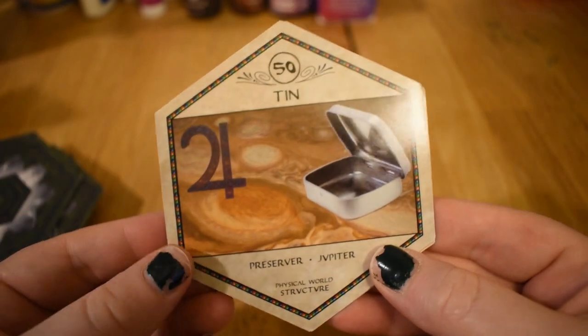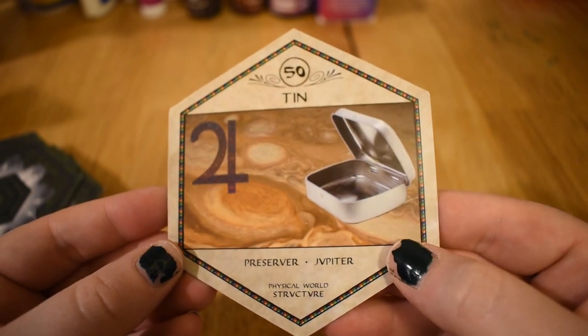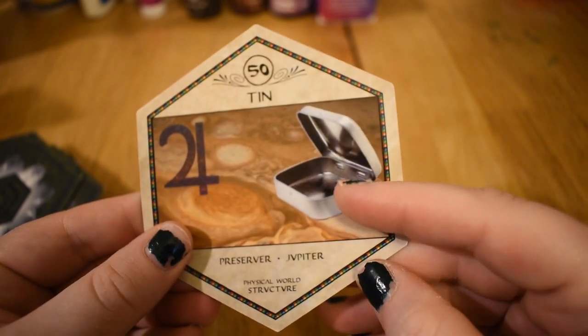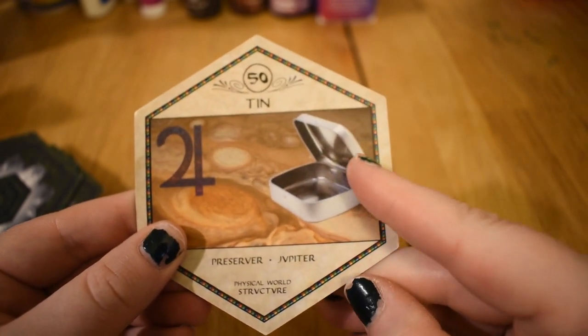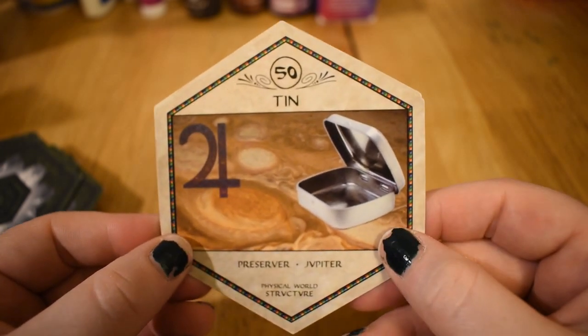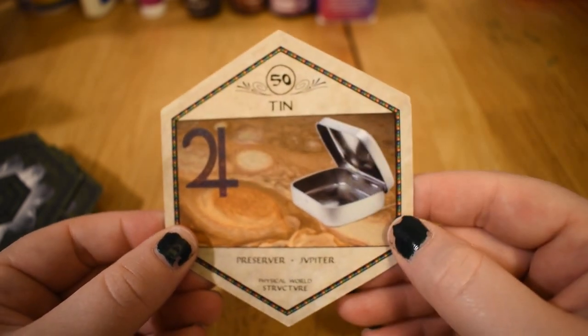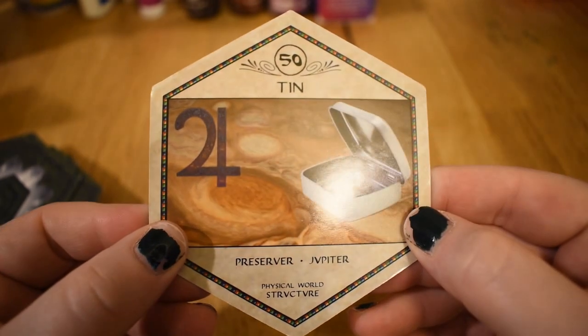And then we have physical world structure. We have tin, so we have Jupiter energy here for some reason. And it says the preserver. So there's this unbranded mince tin, wink, wink, nudge, nudge. Because it's preservative, right? I'm going to put it in a tin. Tin of meat for a cat.